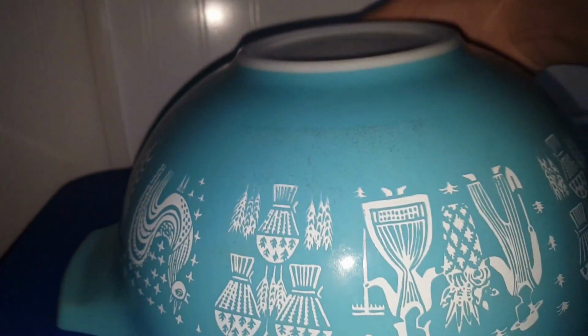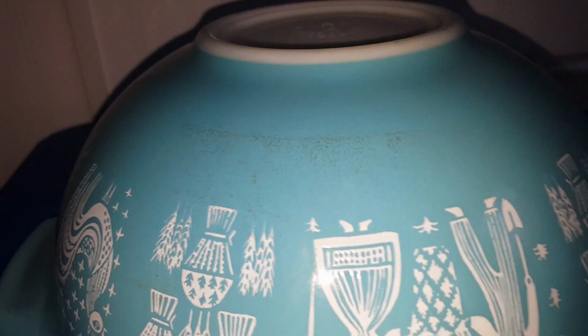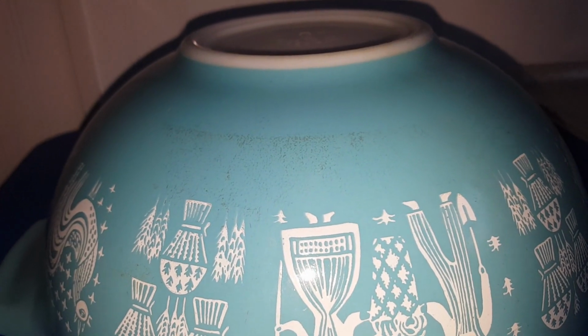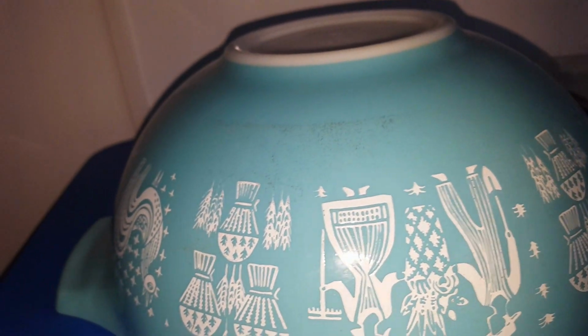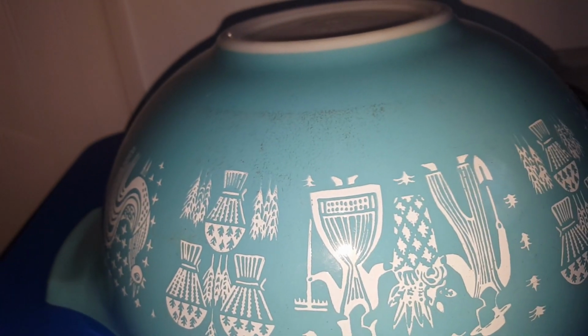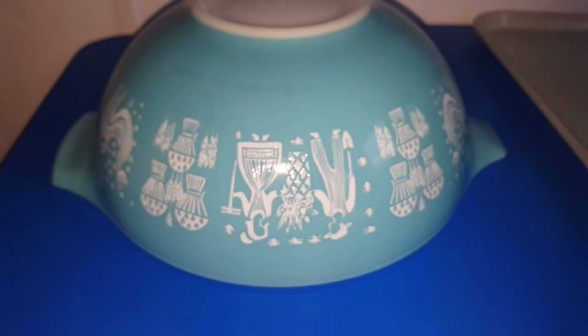Like I said, there are markings on it like this, which I will attempt to take off with Barkeeper's Friend, and I think it will do okay. So we'll see what happens. I just don't want to ruin the paint. And no, I will not be putting this in the dishwasher.